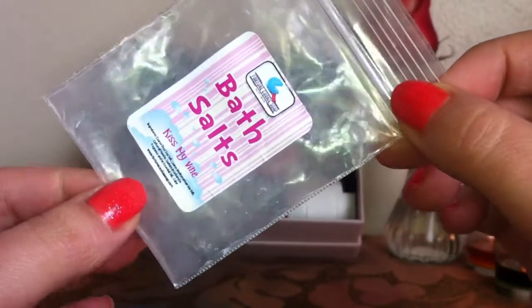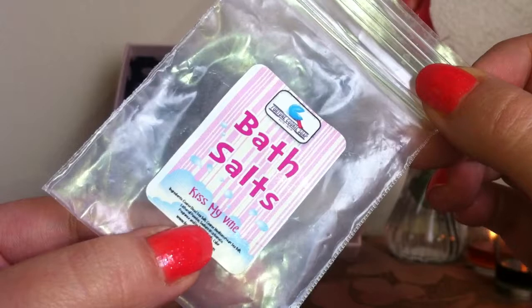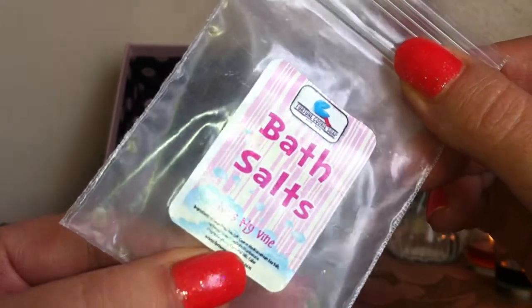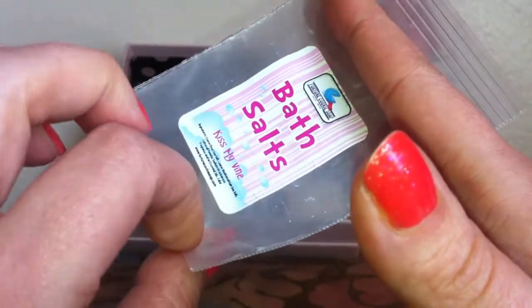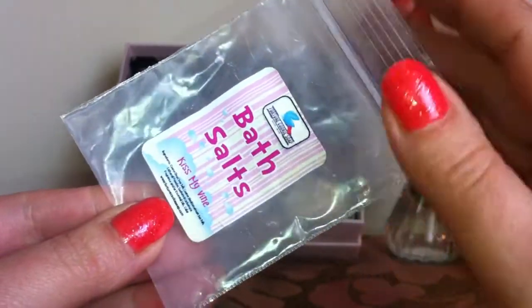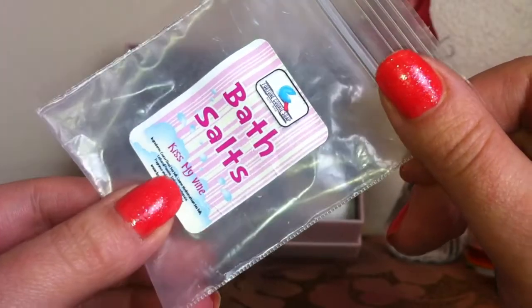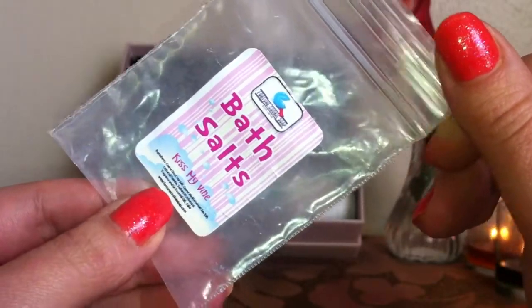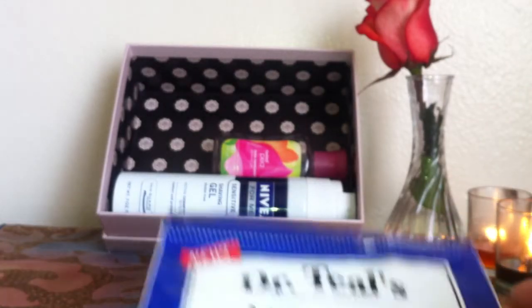So I also went through 2 different bath salts. This one was just a sample size from Fortune Cookie Soap. It did smell really nice. It was called Kiss My Vine, but you can see it was only one sample size. It was very nice, but I can't see myself spending a lot of money on bath salts. I do treat myself every now and then, but I go through so many bath products that I really have to keep it feasible price-wise.